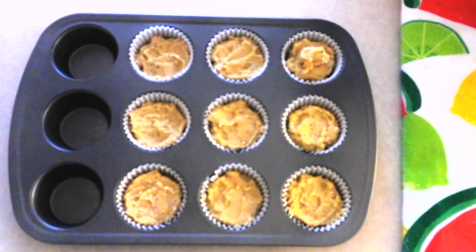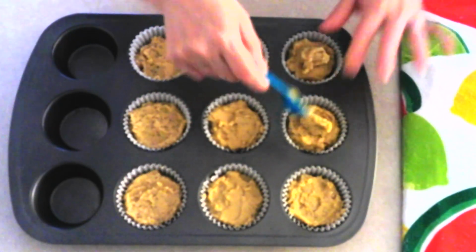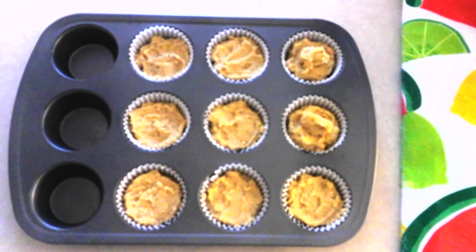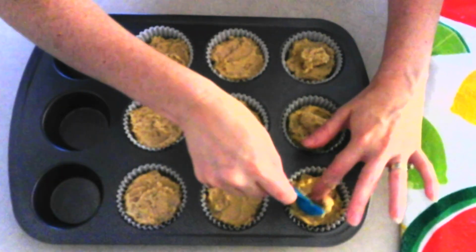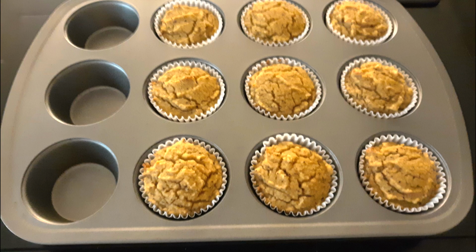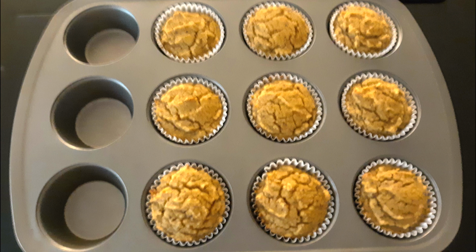Remember, this is a gluten-free recipe. Gluten-free baked goods always come out soft, but they will firm up as they cool. So don't look for it to be firm, look for it to be golden and a tester to come out clean. Once it's all done baking, allow it to cool in the pan for about 10 to 15 minutes or just until the muffins have firmed up and you can easily transfer them to a wire rack.